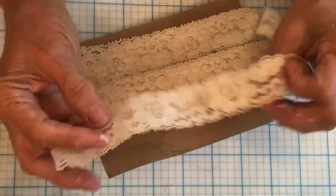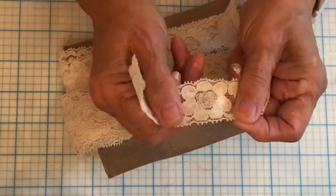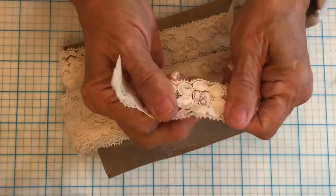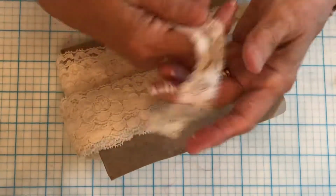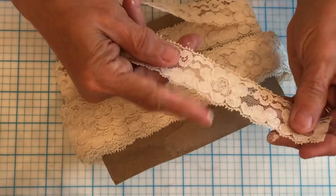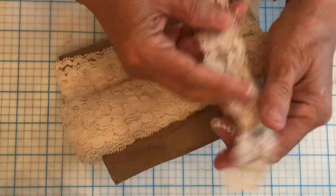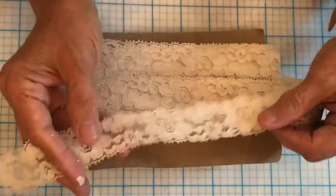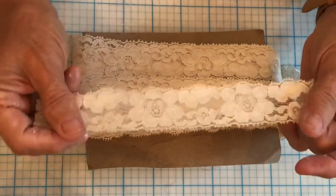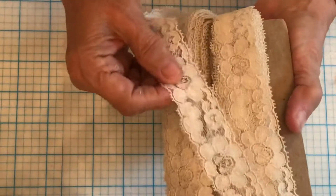It does have a right and a wrong side. I could actually cut little flowers out if I needed to have a little flower about that size, and it is not two-sided, so this side could be used as a lace, and this would of course be the straight side, and it's wide enough that it can make a difference. So you can get all different kinds of laces and trims at my thrift store.